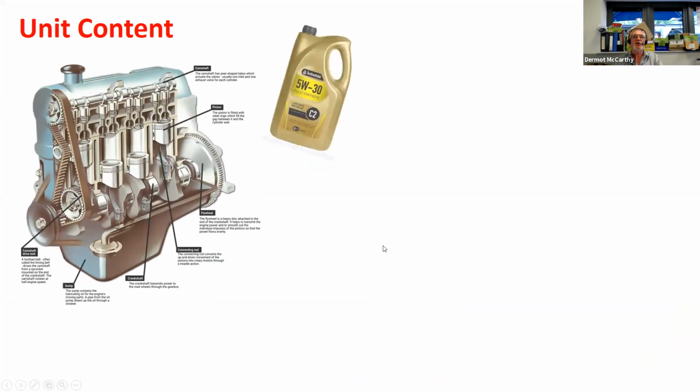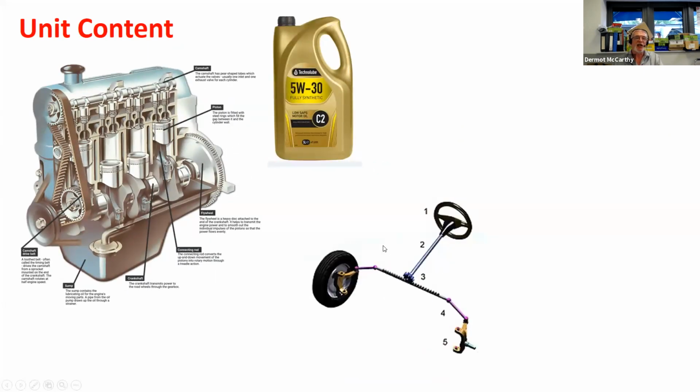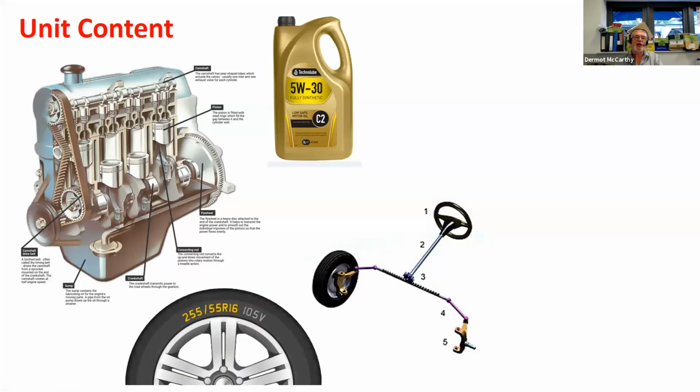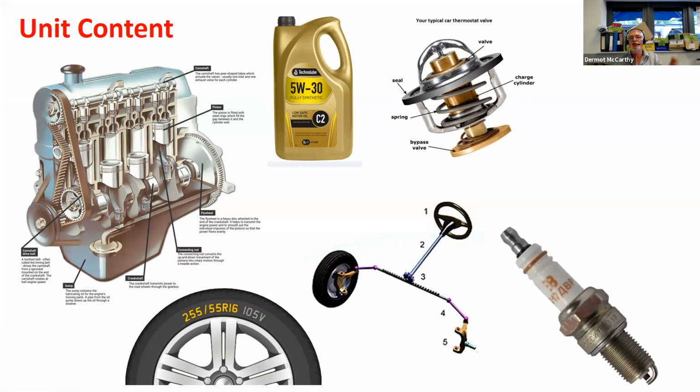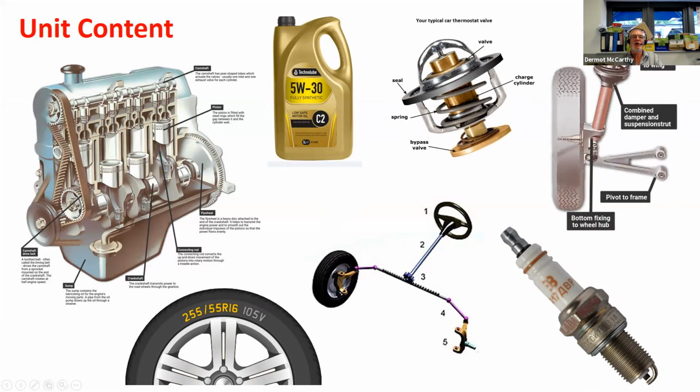Same again, what's in it? Obviously, they've got to understand the engine. So they'll be getting all that training as they're going through, all the parts, steering, suspension, cooling, lubrication. There's ignition systems, fueling, huge content. But because it's level one, it's just an introduction. What is this? Identify this. Level two, describe how it works. Level three, as I say, you'll be diagnosing certain faults. Okay, so let's move on.